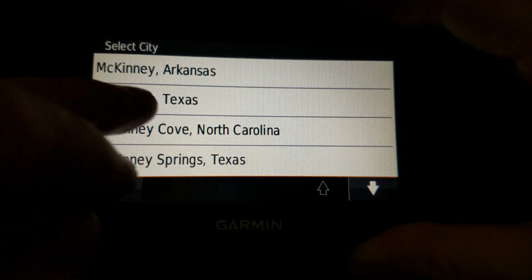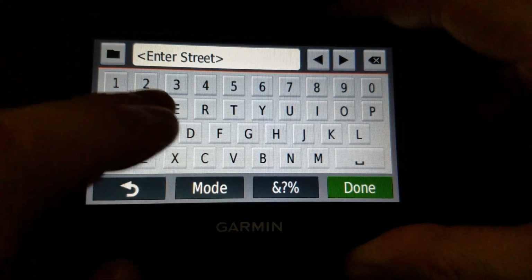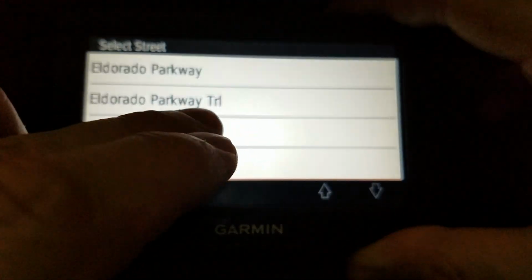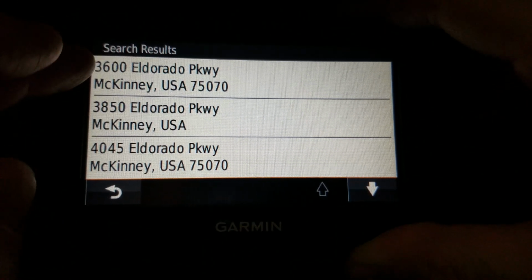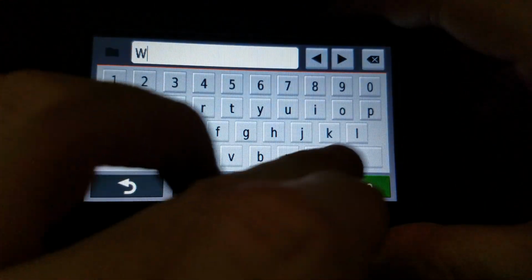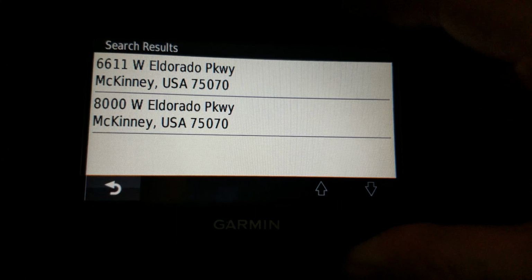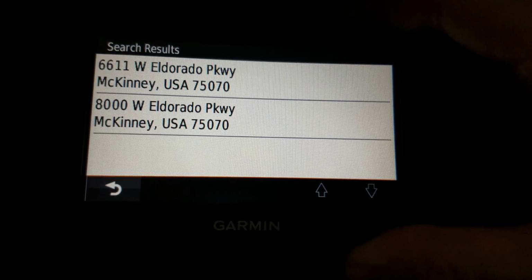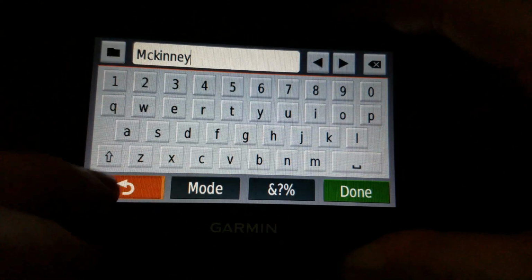If I go and search for an address, okay, it found the town. 3701 El Dorado, I'm going to try that. Okay, El Dorado. No. Close, but it didn't quite get it. I think it would get it if I did it as West El Dorado. No. Okay, so I can't get it. But what I can do, let's go back.